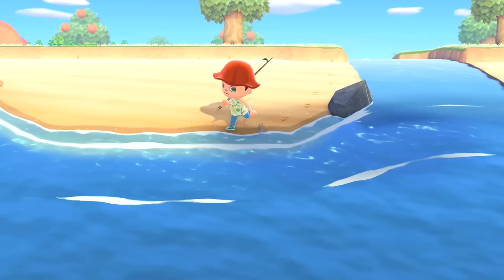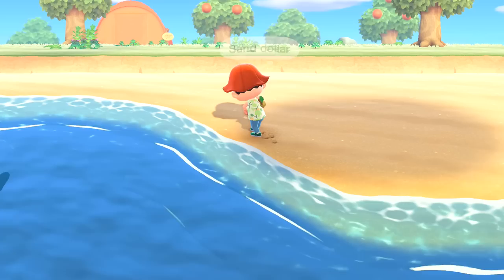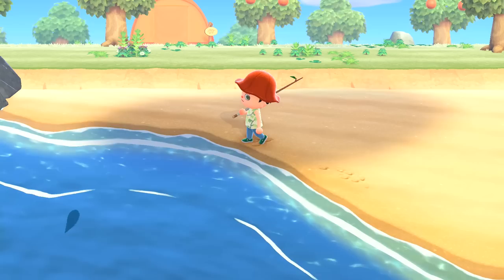Anyways, oh, look at this. We got a little seashell. No, pick it up. There we go, wrong button. So that was a sand dollar, they call it. Very cool. No, no, come on. I'm just trying my best to angle this correctly.